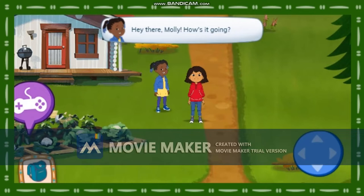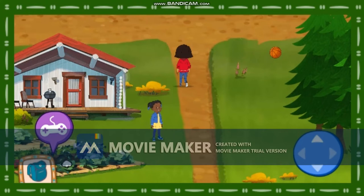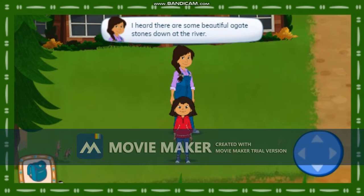Hey there, Molly! How's it going? Hey, Trini! If you want, we can grow giant vegetables in my garden. Hi, Mol. Hi, Mom. I heard there are some beautiful agate stones down at the river. Could you find a few for me? I'd love to help. Masit Cho, Molly. That means thank you in the Gwich'in language.